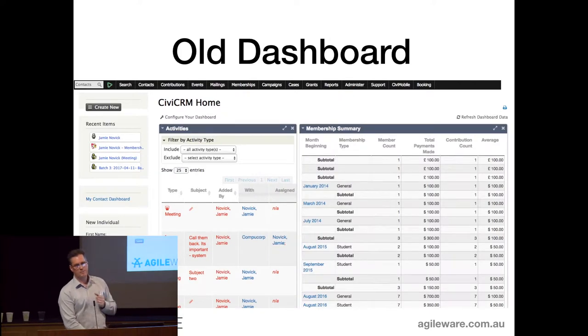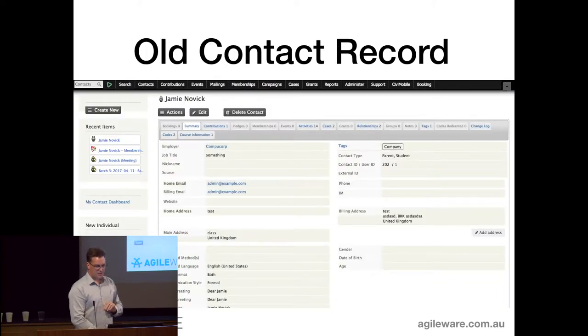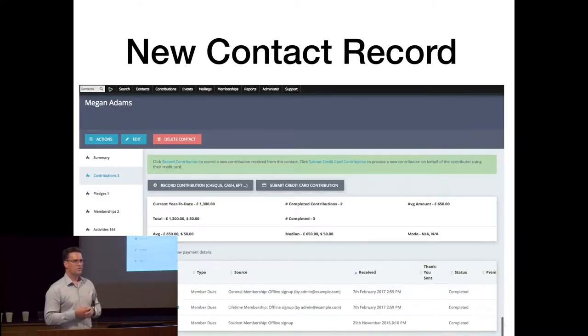This is the old dashboard for CiviCRM. This is what everyone knows, everyone sees. Yep, nothing special. The new dashboard screenshot is only subtly different, but here is the old contact record, and then we've got the new contact record. The new contact record, you can see the changes a bit more. And I'll show you a live demo of the site as well.